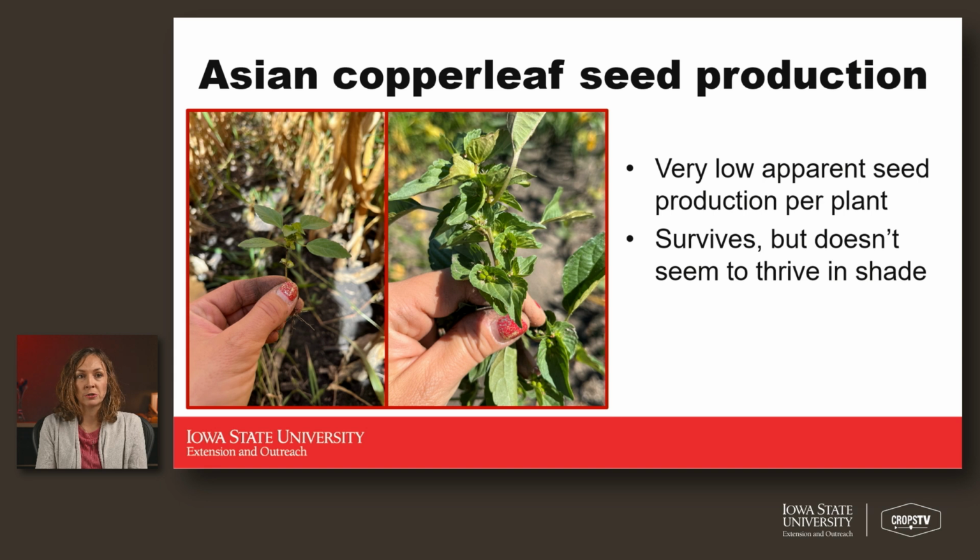You can see here this picture on the left on this slide is a picture of a very small Asian copperleaf plant that I pulled out from underneath a corn canopy. This picture would have been taken in September. That plant had about 15 seed on it. The plant, in comparison, there in full sun with lots of bracts and many seed contained on that entire plant, probably is producing seed somewhere in the low hundreds. So it will produce a lot more seed, but these populations are very low.